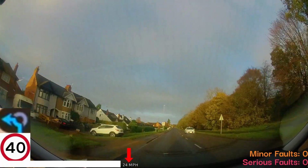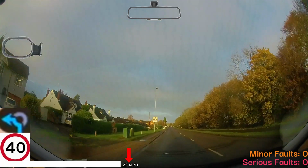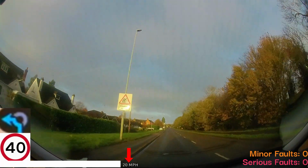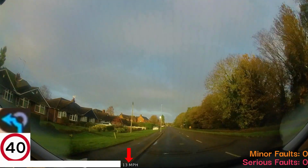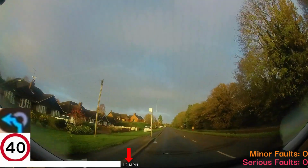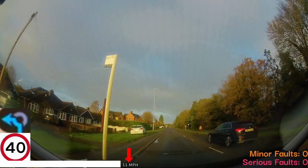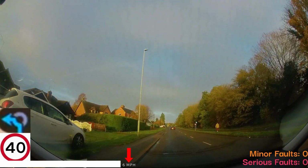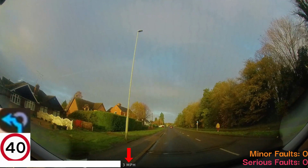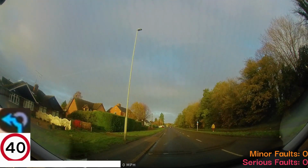Pull up on the left, in a safe place, please. The candidate does well to recognize the bus stop on the left and not stop next to it. And drive on when you're ready, please.